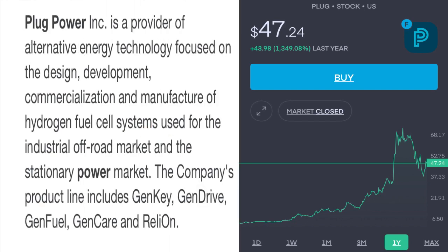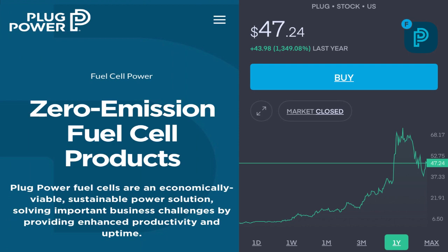They're a provider of alternative energy technology focused on the design, development, commercialization and manufacture of hydrogen fuel cell systems used for the industrial off-road market and the stationary power market. The company's product line includes GenKey, GenDrive, GenFuel, GenCare and RelyOn. The fuel cell aims to have zero-emission products.